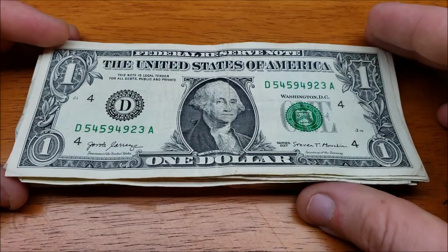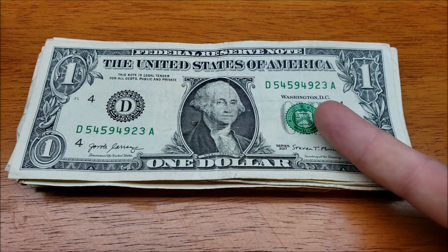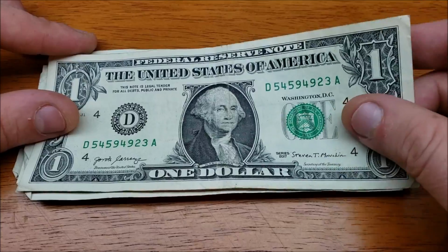Next bill. Now, this is a 2017 bill. The only difference here is the signatures at the bottom. Steven Mnuchin, he prints his name. That's neither here nor there, but that's the only difference, really. It's the first time someone's quote-unquote signed a bill, but in a printed format, so just a little tidbit.